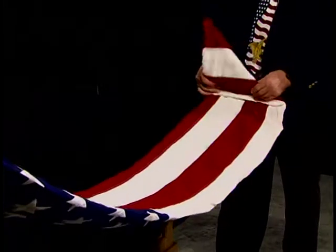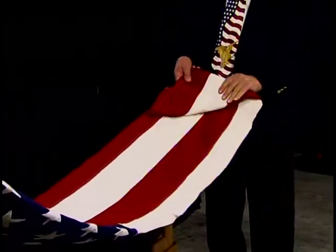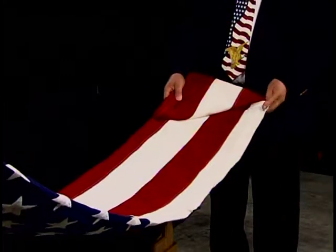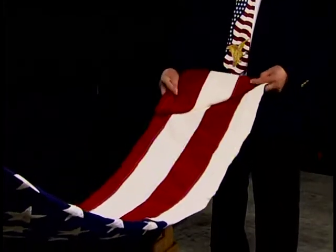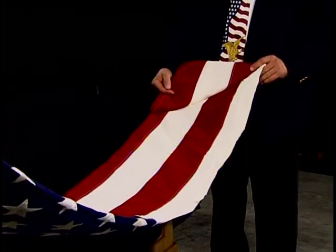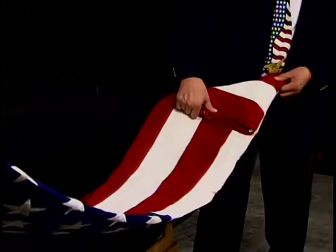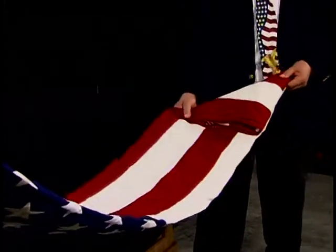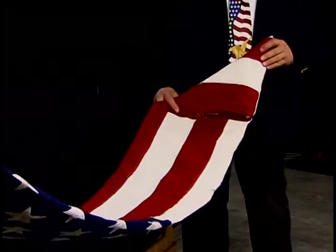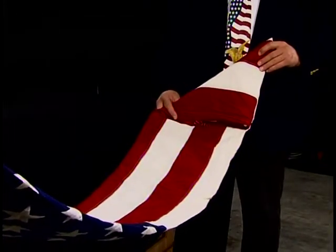The fourth fold represents our weaker nature. For as American citizens trusting in God, it is in Him we turn to in times of peace, as well as in times of war, for His divine guidance. The fifth fold is a tribute to our country, for in the words of Stephen Decatur, our country, in dealing with other countries, may she always be right, but it is still our country, right or wrong.